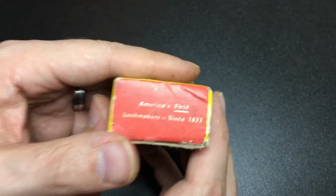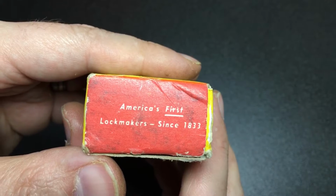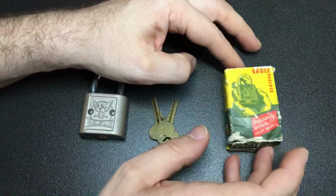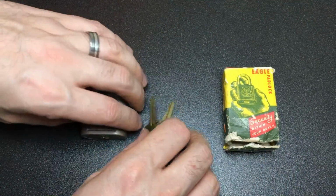And they state here, America's first lockmaker since 1833. I'm not sure how true that is, but it well could be. Either way, it's an awesome, awesome little lock.